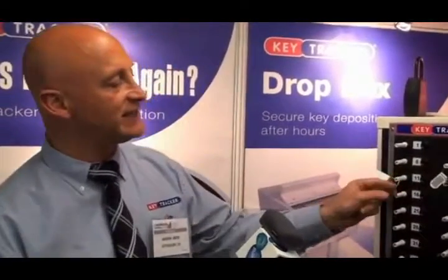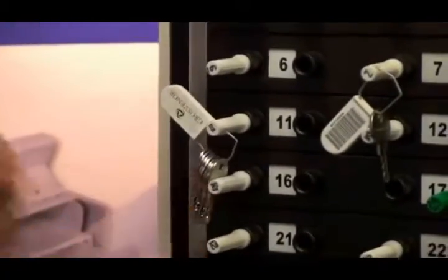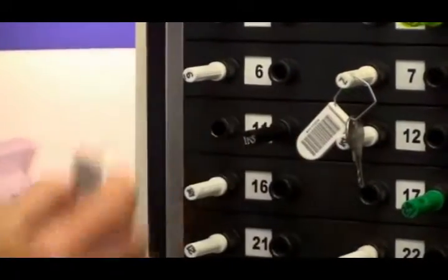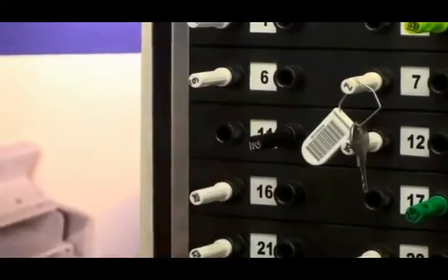So the way it works is it seals the keys to a peg, doesn't hang them on a hook, seals them to a peg. To remove them, we have to put our own peg in, turn it, and that releases the keys. Now the peg won't come out till the keys go back.